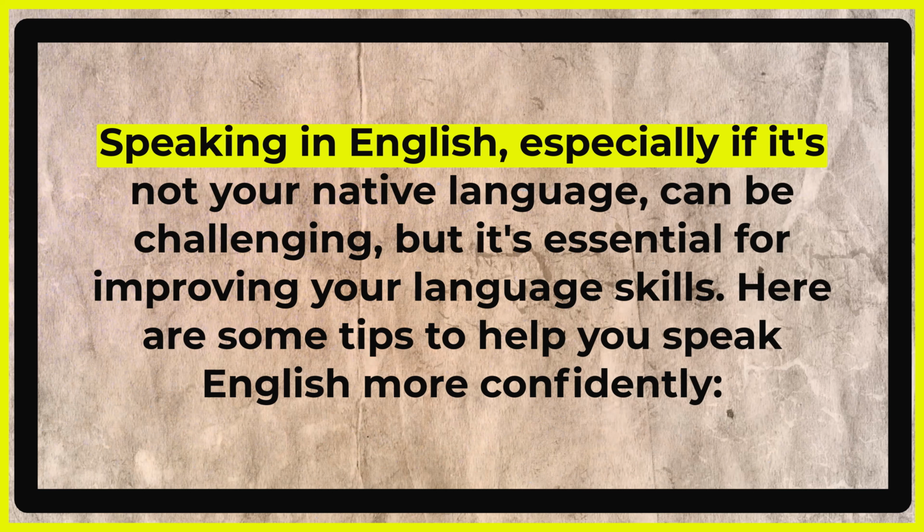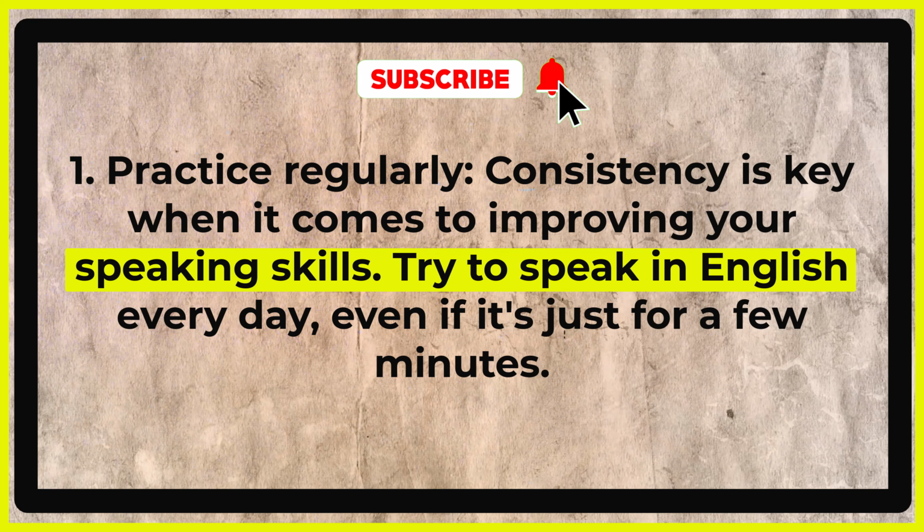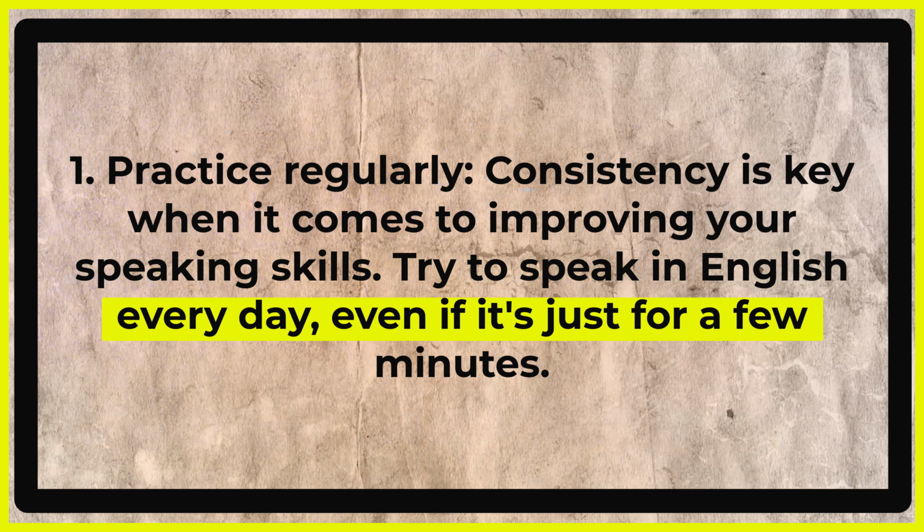Speaking in English, especially if it's not your native language, can be challenging, but it's essential for improving your language skills. Here are some tips to help you speak English more confidently. 1. Practice regularly. Consistency is key when it comes to improving your speaking skills. Try to speak in English every day, even if it's just for a few minutes.